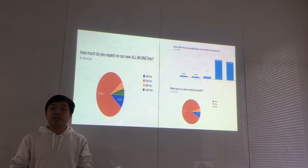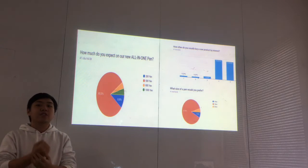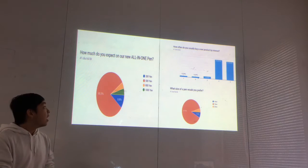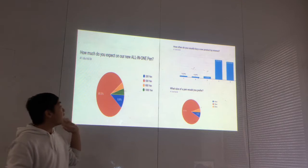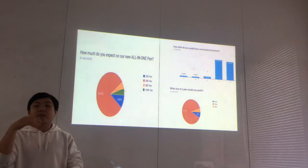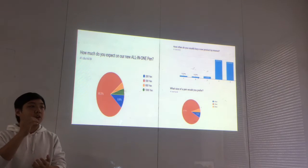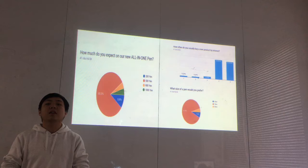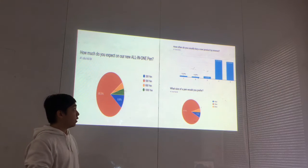About the expenses and the cost, we asked the customers how much they would be willing to pay for a product like this, and the result we received is nearly 100%. 80% said they would like a product like this to cost around 500 yen, and this is what we expected to sell in our market.